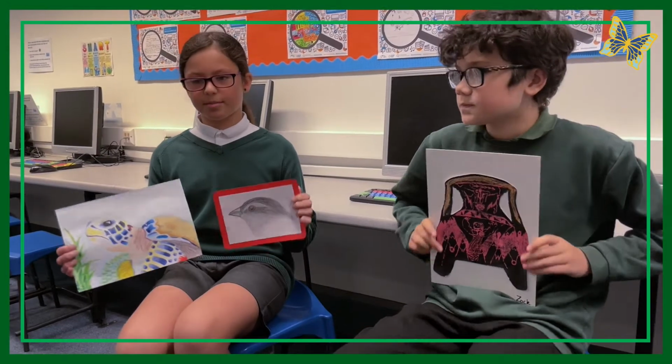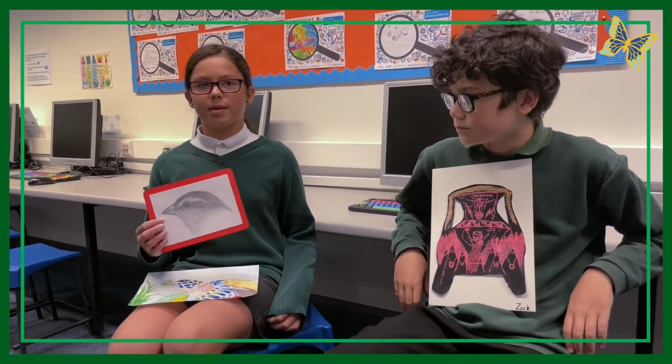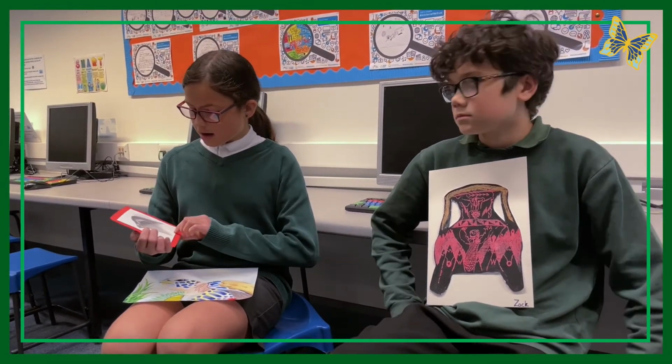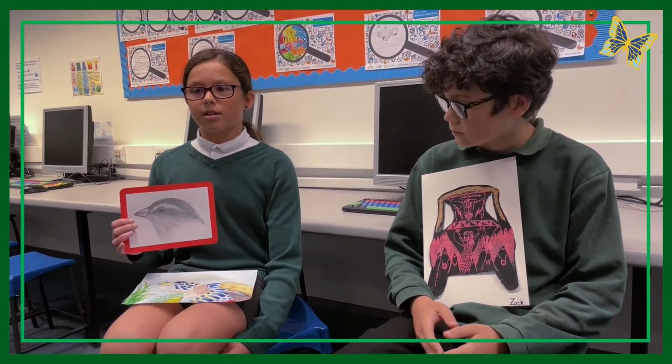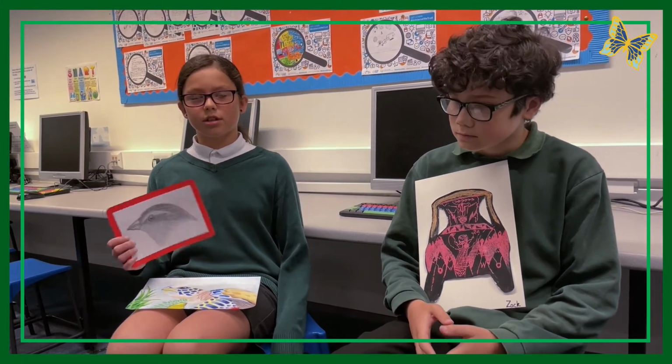So these are both from our Galapagos topic, but this one was a finch. We could pick out 4 to draw, and we made little grids to know the placement, and we had pictures, because we were studying Charles Darwin and his theory of evolution.